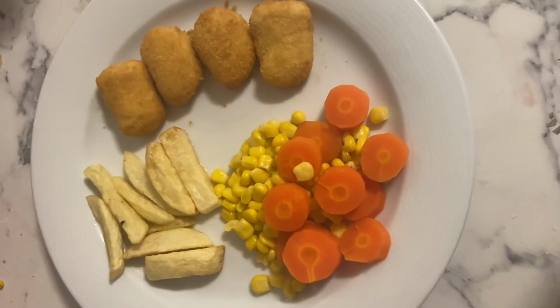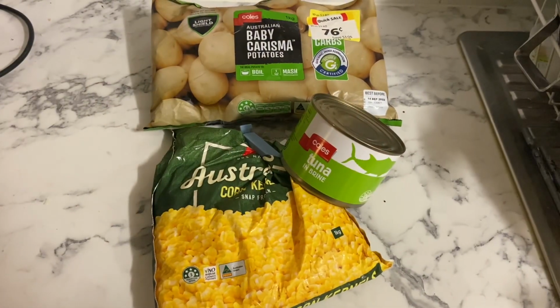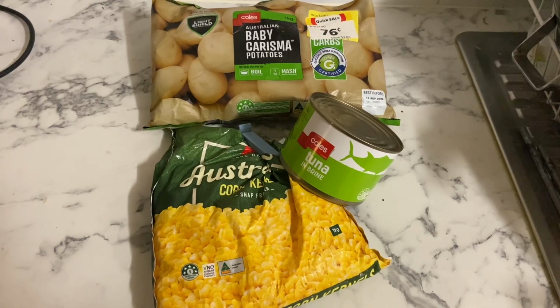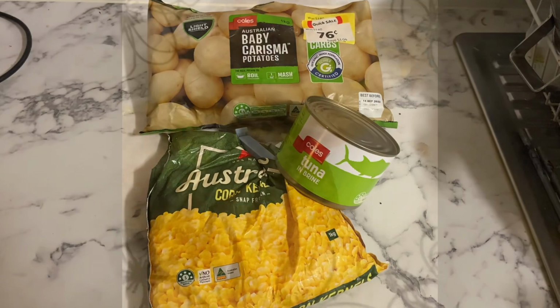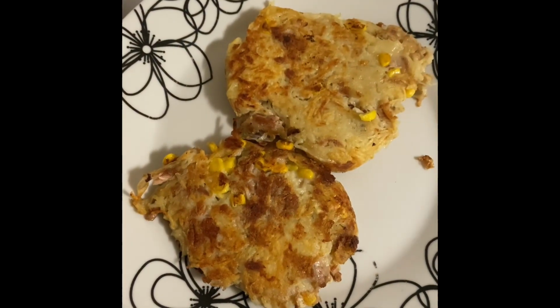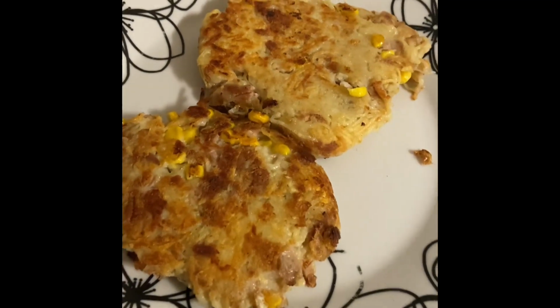So the last meal we have here is tuna patties or mock fish. That's what I was brought up calling it. So just a can of tuna, the rest of the potatoes and some corn. And it's basically just a massive hash brown. And my son loves this, so we cook this to help get some good omega-3 into him.